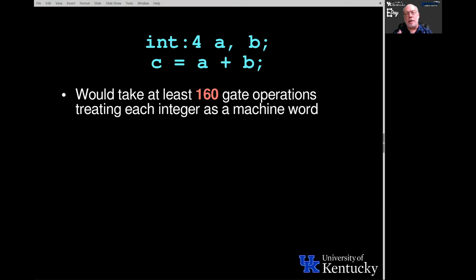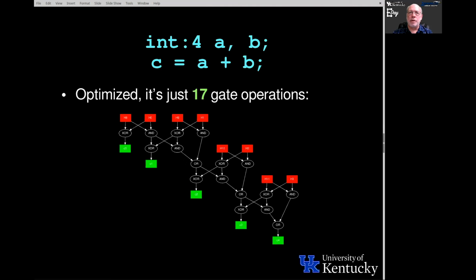Well, if we're willing to decompose those words, those values, into individual bit level operations and look at them at the gate level, we can actually get a big improvement. For example, if we just take that sequence and we try to optimize it at the gate level, it turns out that instead of needing at least 160 gates active, it only takes 17 gates to perform this operation.